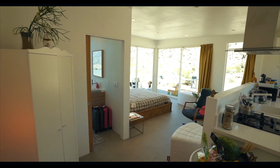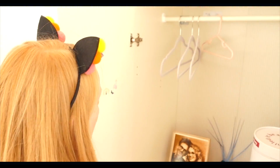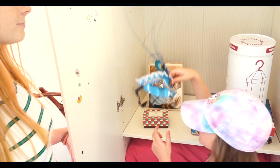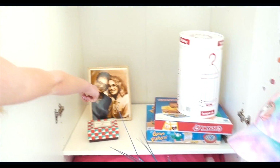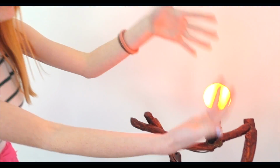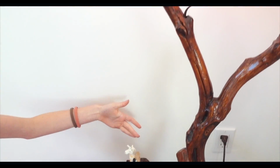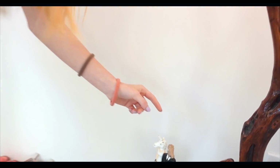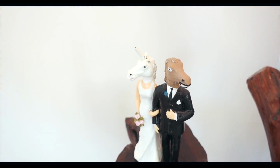And then we have this little wardrobe cabinet thing, and it has some interesting things in it. This mask is so beautiful. And then this picture, I'm not sure what that picture is of, but cool. And also there's a bit of a horse theme going on in here because we have this red light on this tree, and then we have 2 horses getting married. One's a unicorn. Interesting. One's a unicorn. Unicorn! How did you miss that? Oh my goodness me! And then that's you, and then your boyfriend as well.